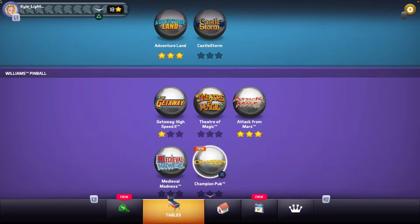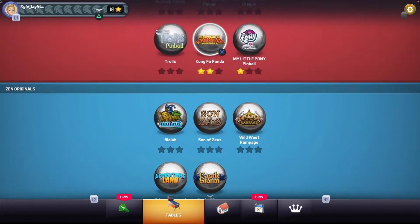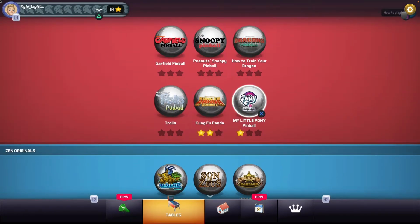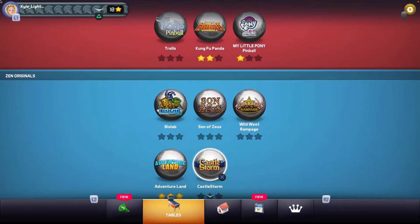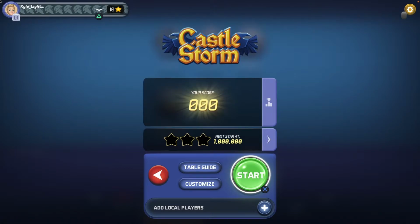There's some I haven't played, as you can see. I'm trying to think of the ones that are interesting enough that you'd enjoy to watch. So we've got some themed ones as well. So we've got the Snoopy Pinball, and we've also got Kung Fu Panda. One I played the other day, Castle Storm, I think it was really interesting, so we'll show you that one. We'll go into it now.